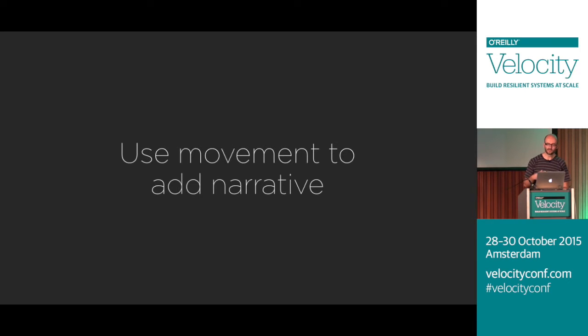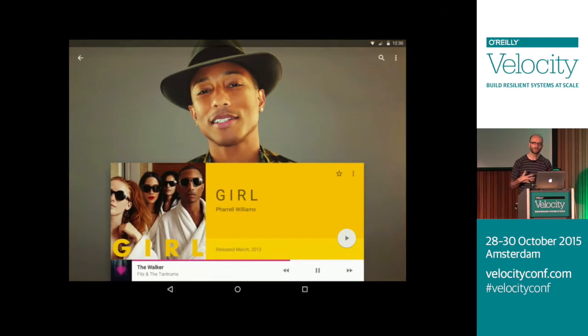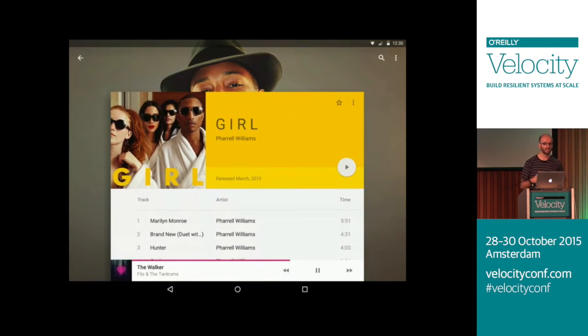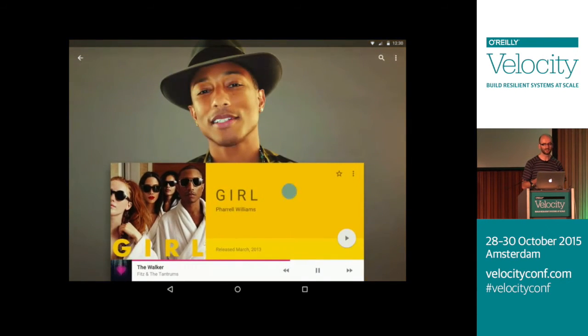These sequences are not about hiding the fact that we're loading content. We can even use the transitions to add narrative and context. And we're now seeing this sort of time-based thinking being reinforced in design systems like Google's Material Design, where there's a real emphasis on meaningful transitions.